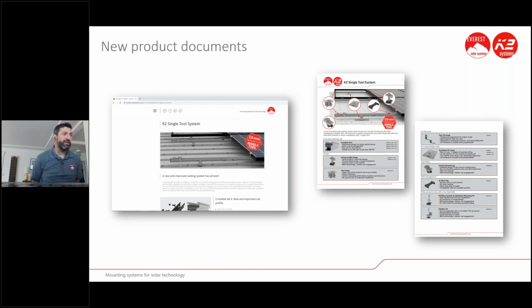So it's on our website under K2 single tool. If you go on the website, there's a little bar that keeps changing at the top. If you click through, you'll see it say K2 single tool. It's probably the fastest way to get to it. Just click on that for read more, and you'll go to that page for K2 single tool, and you can download this document. But if you click on the document in your bar there, it's already there for you.